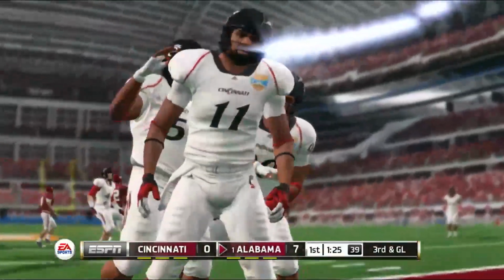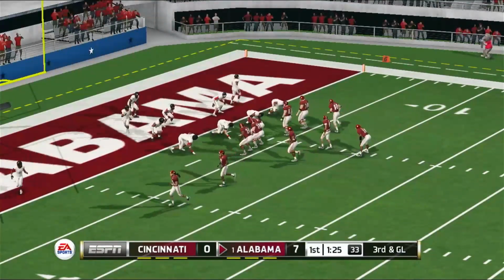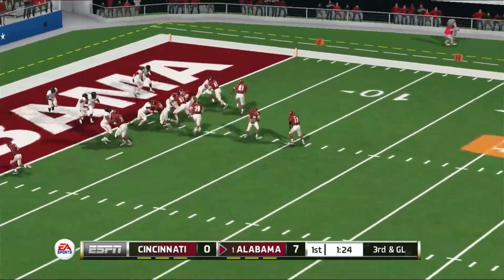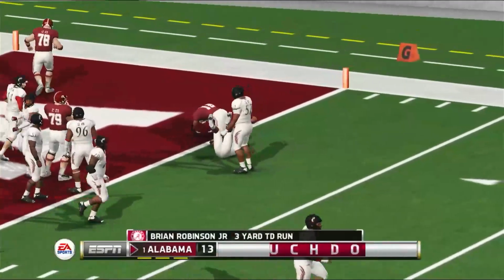Throws quick to the receiver and it falls incomplete. That was textbook coverage by the defense. That's exactly what you want to do on every single pass play, but it doesn't always happen. Touchdown, Crimson Tide.